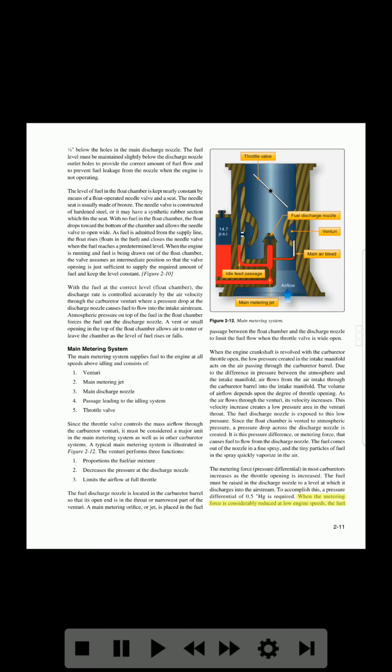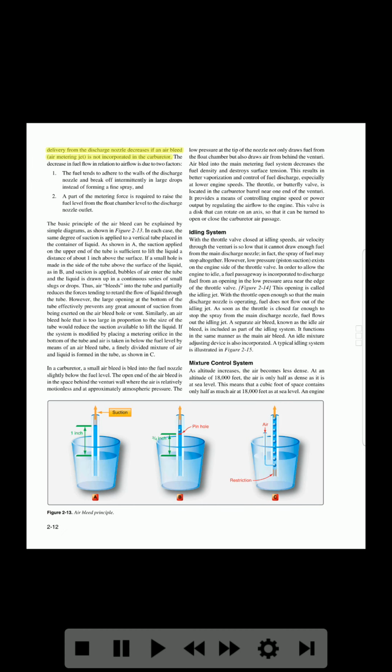When the metering force is considerably reduced at low engine speeds, the fuel delivery from the discharge nozzle decreases if an air metering jet is not incorporated in the carburetor. The decrease in fuel flow in relation to airflow is due to 2 factors. 1. The fuel tends to adhere to the walls of the discharge nozzle and break off intermittently in large drops instead of forming a fine spray. And 2. A part of the metering force is required to raise the fuel level from the float chamber level to the discharge nozzle outlet.